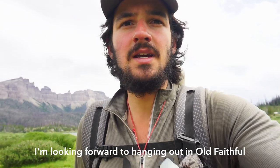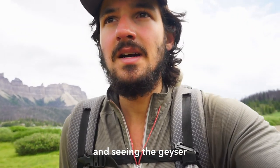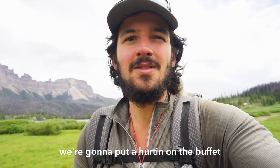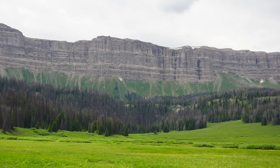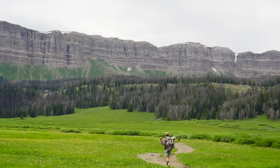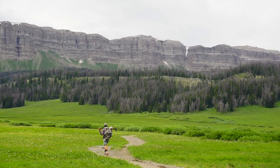On our way to Yellowstone. Should be a pretty easygoing and fun section. I'm looking forward to hanging out in Old Faithful and seeing the geyser, and they've got a buffet there. As Mudslide has said, we're going to put a hurtin' on the buffet. This looks a little bit like the Chinese Wall that we'll see later on in, I think, the Bob Marshall Wilderness.